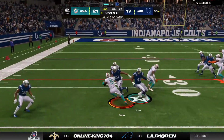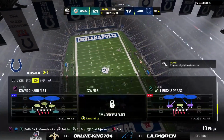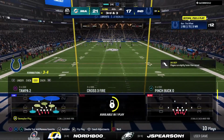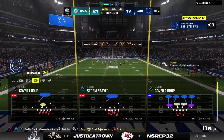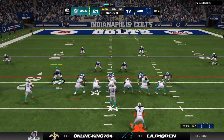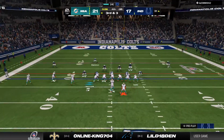A quick throw outlined to Mooney. A pickup of about 3 yards as he's taken down at the 31. Now the Colts going to burn the 2nd of their timeouts as they get it with under a minute to go now in the football game. Seventh play of the drive now as they come up on a 3rd and 3.